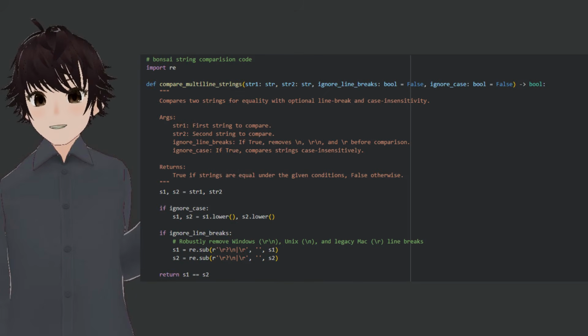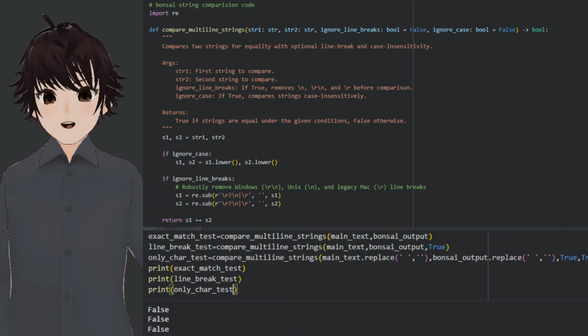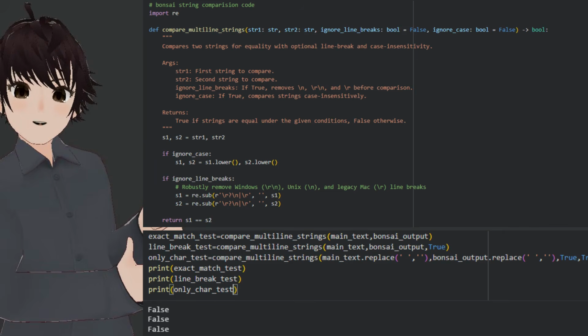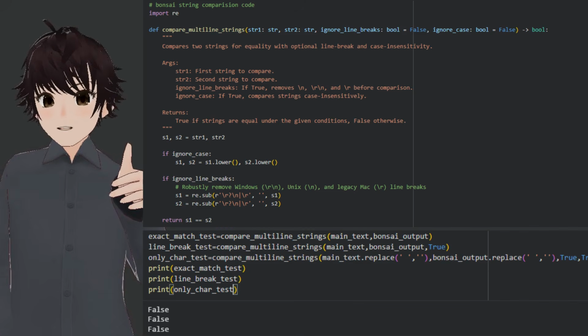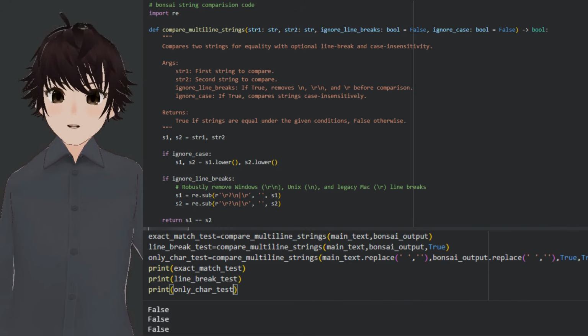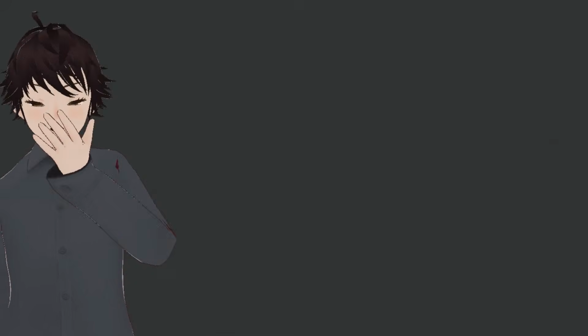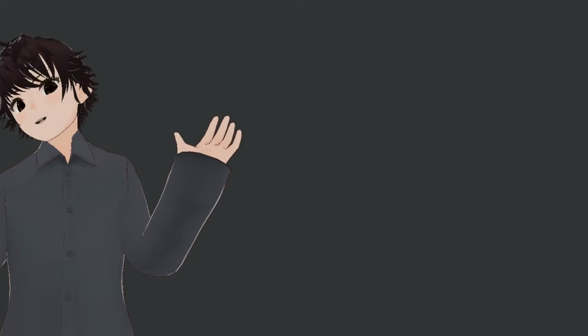Let's see if the code and OCR data it generated is good or not. Okay, I tested the exact match for the main original text from which the image was made, and the output Bonsai made, and used its function to compare strings. In the end, I removed all spaces, line breaks, and character case to see if the correct character order is there or not, and it failed in all of them, so detailed OCR is not working, and I expected it.